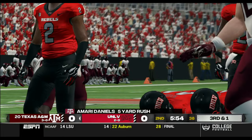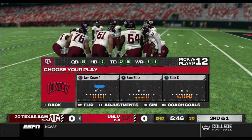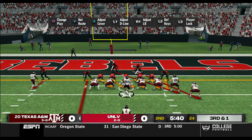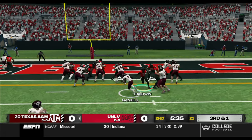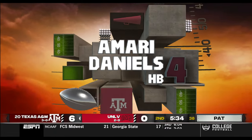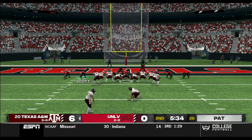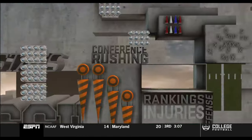Decent run up the gut. That's good for a gain of 5 yards. That'll make it third and one. Third down again. They put everyone up on the line. Touchdown, Aggies. And he kicks the extra point.